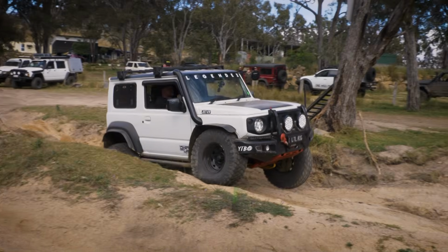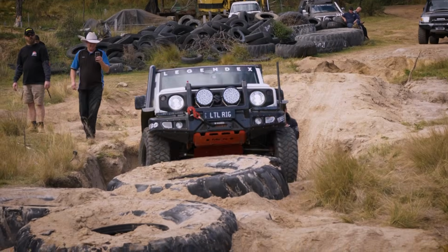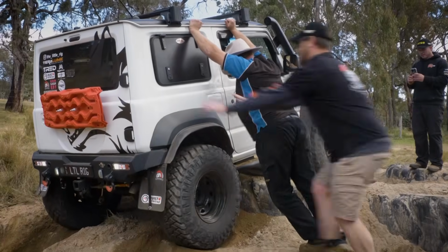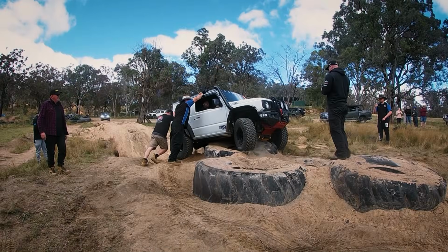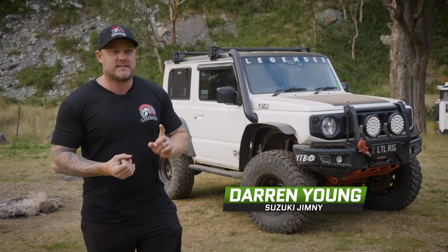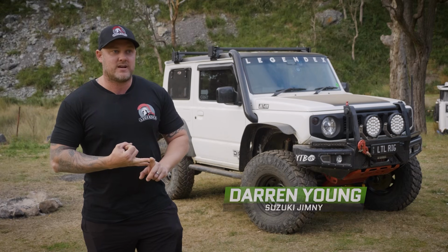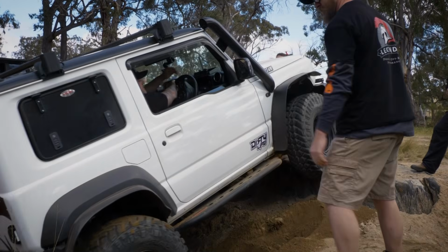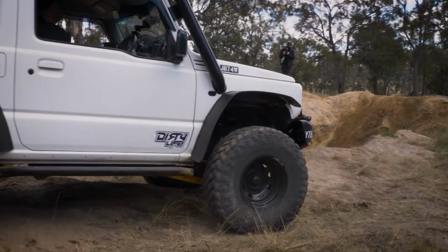In the convoy we had a Suzuki Jimny, which was actually really, really well set up and very ambitious. My name's Darren and this is my 2019 Suzuki Jimny. The key features of the Jimny is its twin lock, 33-inch tyres, 4-inch lift and reduction gears. So it's a great little vehicle to point and shoot on the tracks.